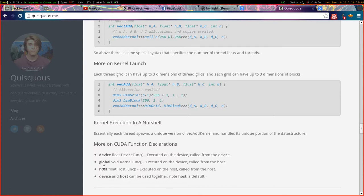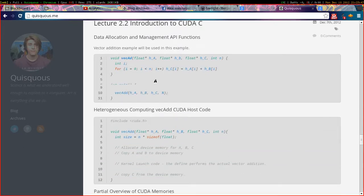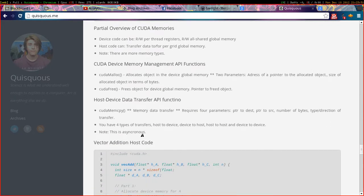Interestingly, there's a few other things. These keywords, underscore underscore device underscore underscore, underscore underscore global underscore underscore, and underscore underscore host underscore underscore, each represent certain preprocessor keywords that mean different things. Underscore underscore device underscore underscore on some float function, so it returns a float with void arguments or whatever arguments, is executed on the device and called from the device. Underscore underscore global underscore underscore on some void function is executed on the device and called from the host. Underscore underscore host underscore underscore is executed on the host and called from the host.